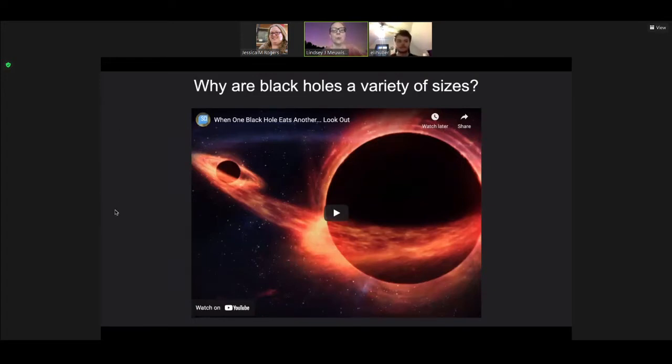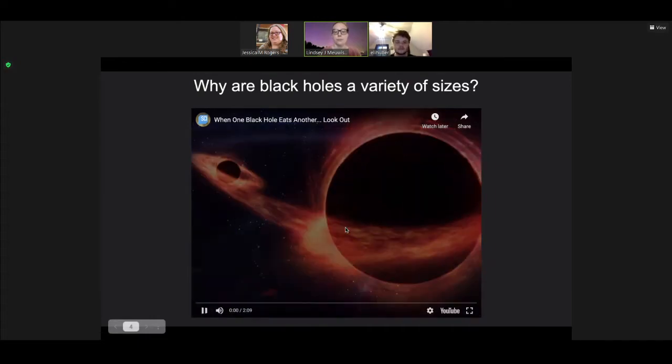Okay, so this is going to explain how we get black holes of a variety of sizes, but it's going to be specifically looking at those smallest black holes, the stellar mass black holes, and how they can become bigger.